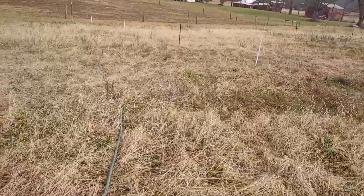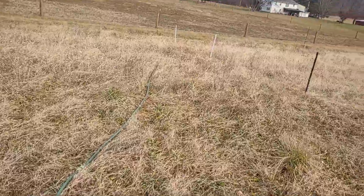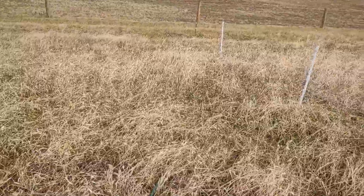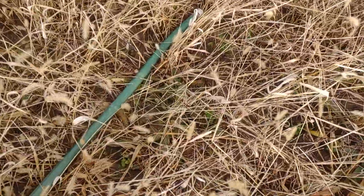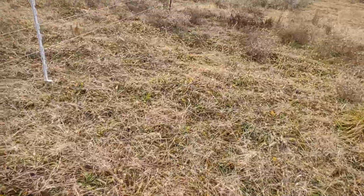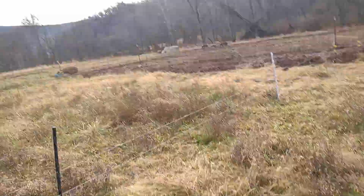I got probably 300-400 feet of hose hooked up to get out to where they're at. They're out at the furthest point of the paddocks now, so it's a little further stretch to get to them.